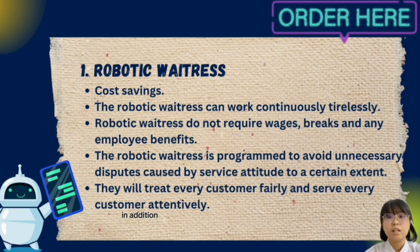In addition, robotic waiters are programmed to avoid unnecessary disputes caused by poor service attitude to a certain extent. Robotic waiters will not show favoritism just because the customers are familiar people. They will treat every customer fairly and serve every customer attentively.